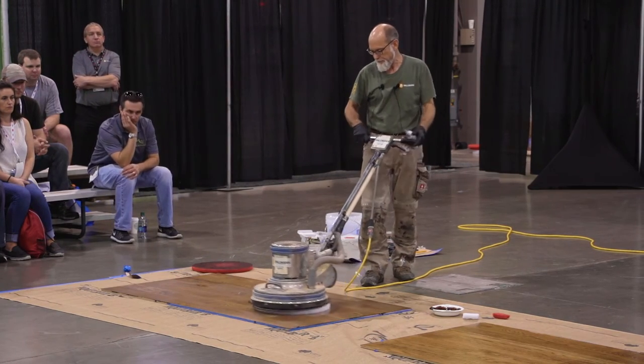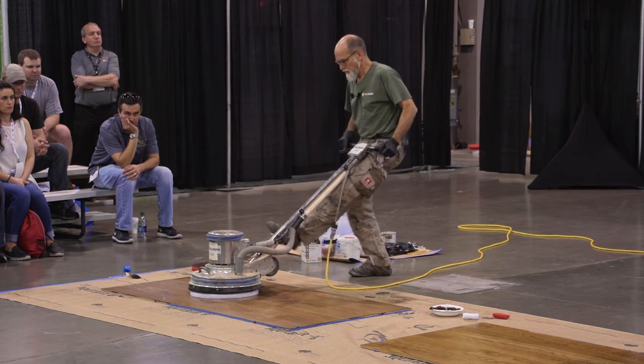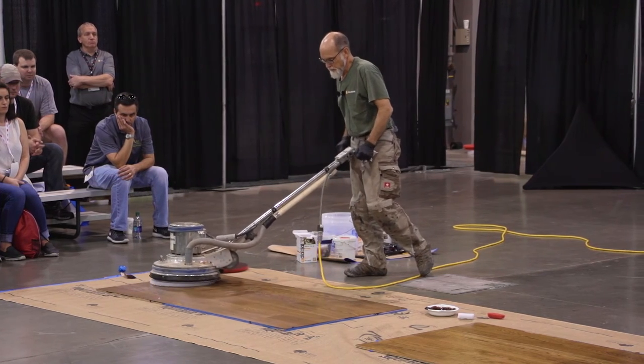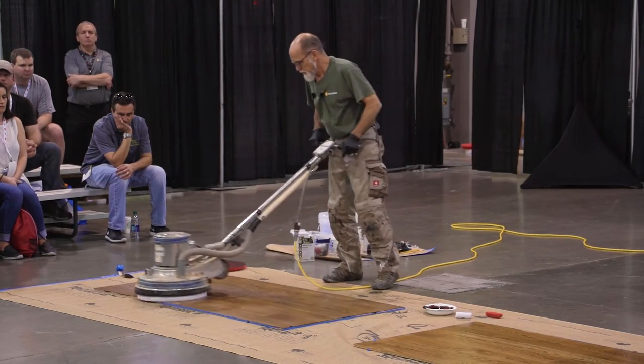The red pad does the initial removal. It gets most of it. And then the white pad does the final bit of a polishing effect and gets any little excess, just to make sure it's even, any little drips or slings that you've created with the red.